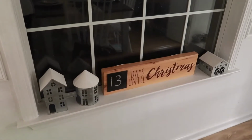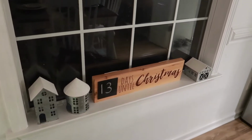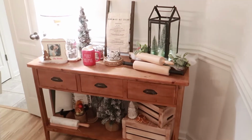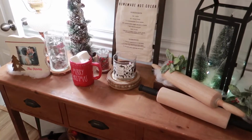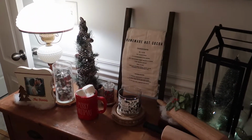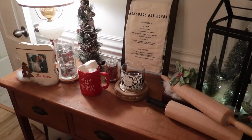In the windowsill, I just put my little houses. I'm gonna put some of those little candles in them to light those up at night, and then we have our countdown, the Christmas sign. And then over here on this piece I decorated from Hobby Lobby, I just didn't really have a plan for this piece. I just went with whatever I had to use. I hardly bought any new Christmas decor this year because I just wanted to use what I had, and I think it turned out so cute.